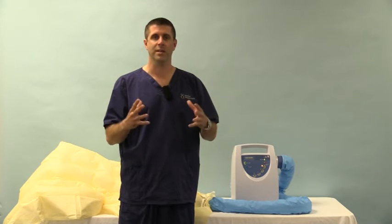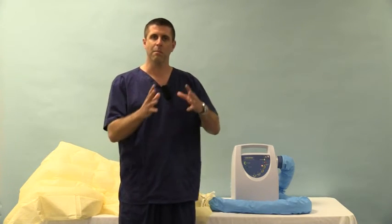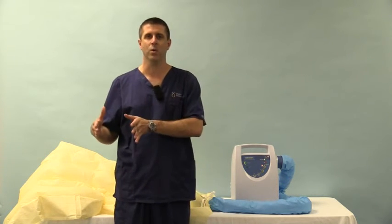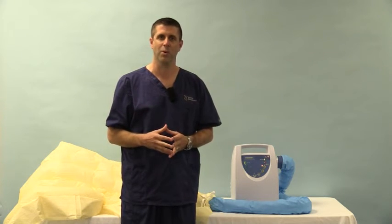Now, probably the most significant thing about our blanket itself is the interface with the unit. We have a universal tie system, which is completely different than anything else anybody else is doing. What that tie system allows you to do is to move the same blanket with the same patient from pre-op to the operating room to PACU without the opportunity to damage the traditional cardboard interface.